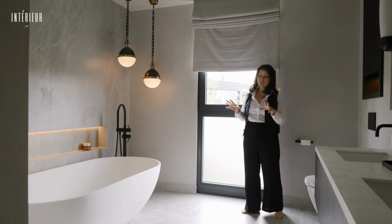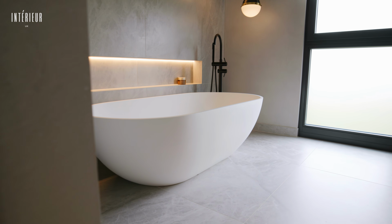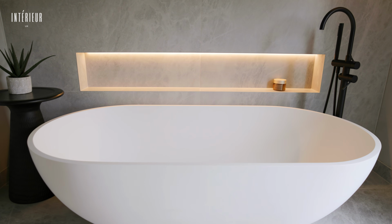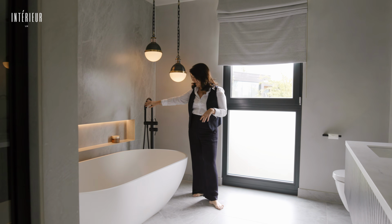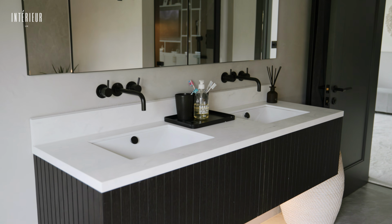So if you're going to have a bath in a house, we always recommend having it in the master bathroom. So here we have a freestanding bath as opposed to a fitted bath that has the surround. So this is a freestanding with a large niche across the back. And then what we've done is we've paired it with this black, beautiful curved tap. I mean, I love this tap. It's just so gorgeous. And again, black, and we matched all the sanitary ware in black.